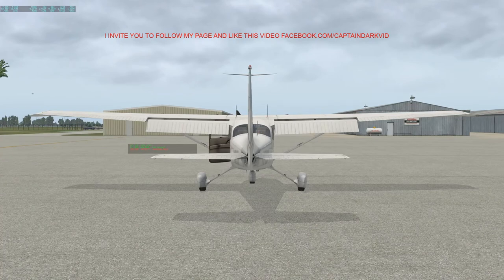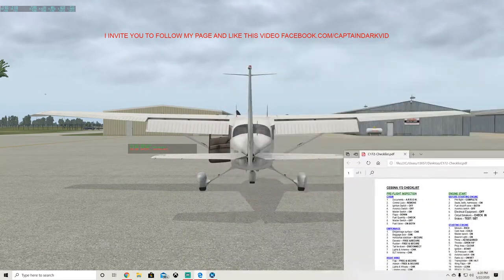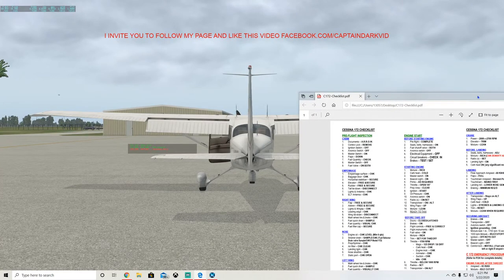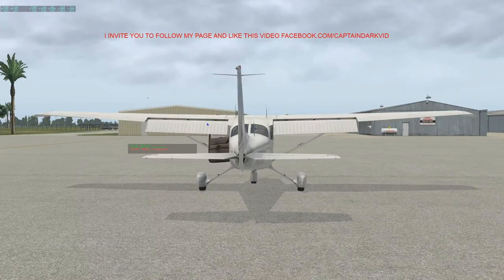Elevator free and secure. Check. Rudder free and secure. Check. And tail tie down disconnect. I don't have any tie downs. Lights and antenna check. Okay, check.